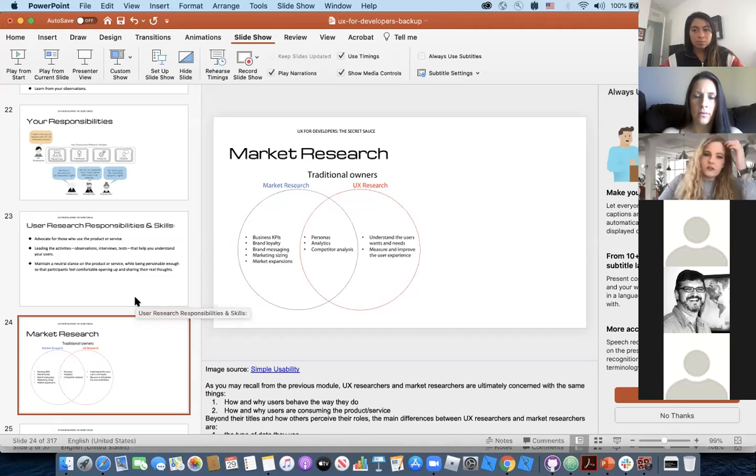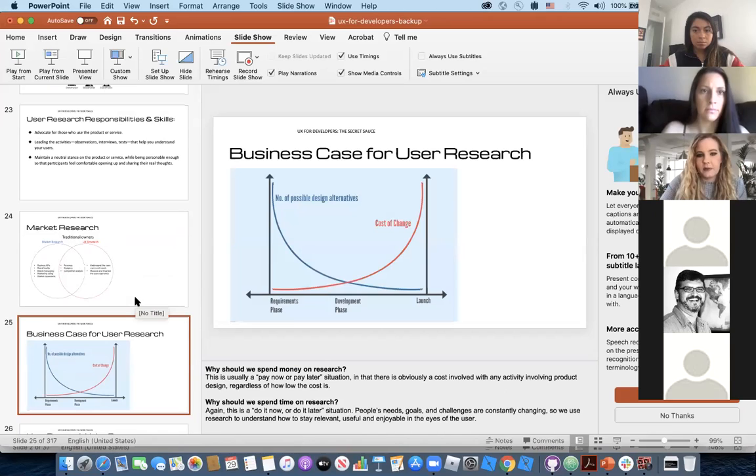So in traditional processes, market research is owned generally by business or marketing, and user research is owned by user experience. And then in the middle, there's some crossover between personas, which represent your user base, analytics to gain insight for both sides, and then competitor analysis. So there's some responsibility on both sides.